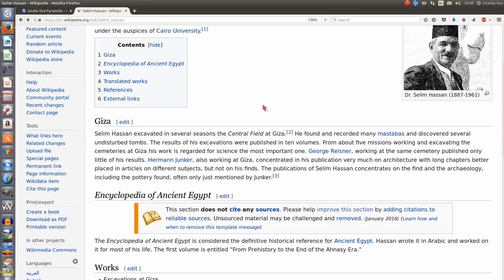The most important one. George Reisner, working at the same cemetery, published only little of his results. Hermann Juncker, also working at Giza, concentrated in his publication very much on architecture, with long chapters better placed in articles on different subjects, but not on his finds.